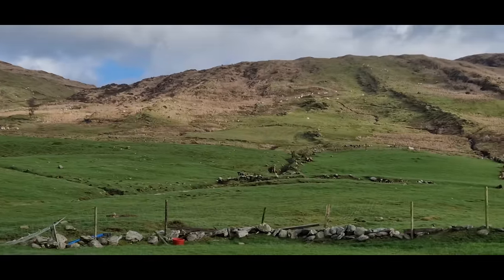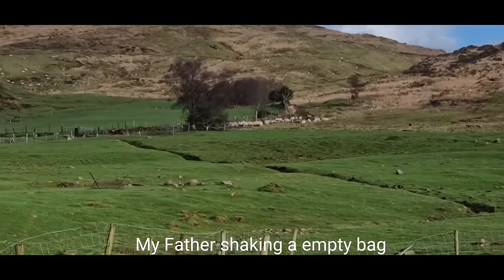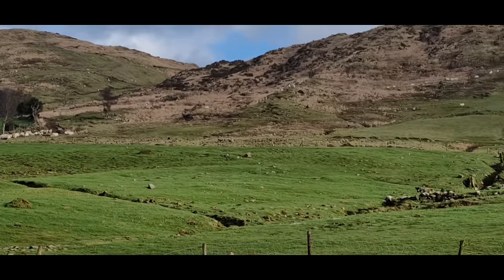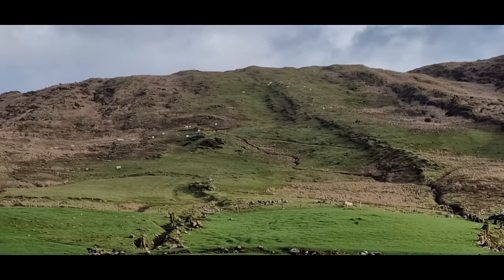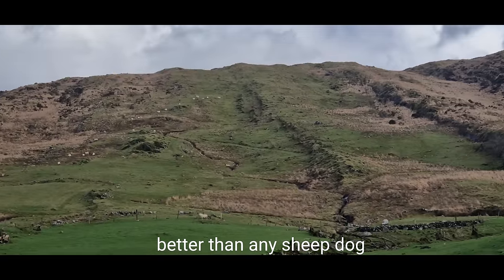We also need to get her to the second hill here above the farm. So my father's gone over now with a feed bag, and he's letting on that there's feed inside it, and he's shaking it. And you can see here all the sheep are running down the mountain towards him. He's nearly most of the hill gathered the way he's going. They're all coming down.